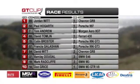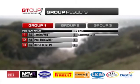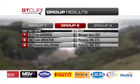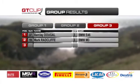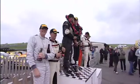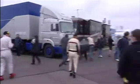And what about Hogarth? Yes, he did just hold off Tom Andrew on the line, with David Tomlin in third, Colin Broster eventually claiming that fifth position, and Bartley Dougal winning Group 3 in eighth from Mark Radcliffe, with Don Grice rounding out the top 10. So the Group 1 classification: Jordan Witt from Paul Hogarth and valuable points for David Tomlin. In Group 2, a well-deserved win for Tom Andrew from Colin Broster and Francis Gallichan, with Bartley Dougal claiming Group 3 from Mark Radcliffe. Super start to the weekend for the GT Cup Championship runners in very difficult conditions, and the drivers quite rightly celebrating up on the podium as the champagne starts to fly at Anglesey.